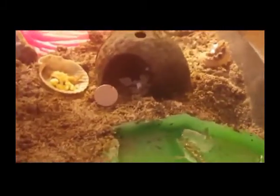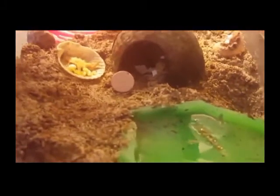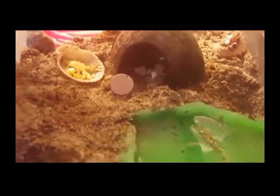I also did give her a mineral block. I won't be giving it to her that often, but I just thought I'd put it in there because most of my hermit crabs really like that, and then I can kind of see if she's eating very much.